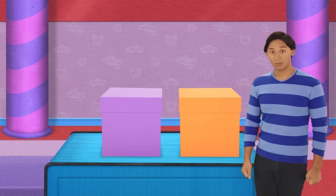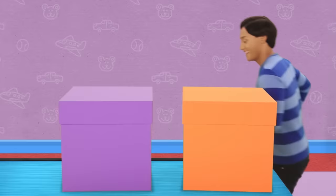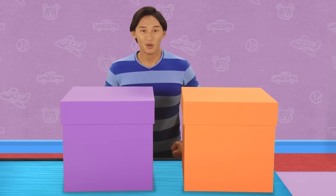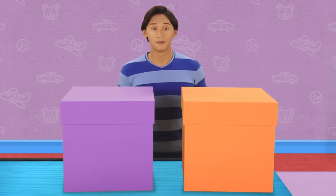But we still need to figure out if the beach ball is in the purple box or the orange box. Okay. Wow. The purple box is nice and light. Huh. The orange box is heavy. So which box do you think the beach ball is in? The light box or the heavy box? The light box, because beach balls are light.